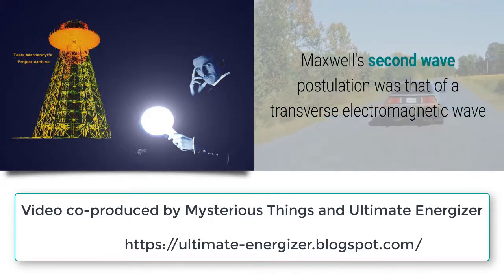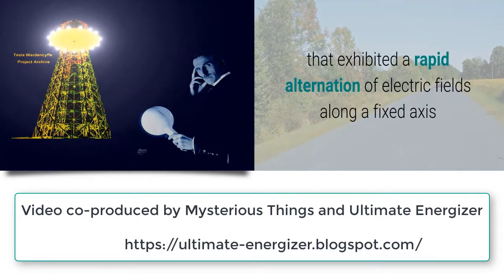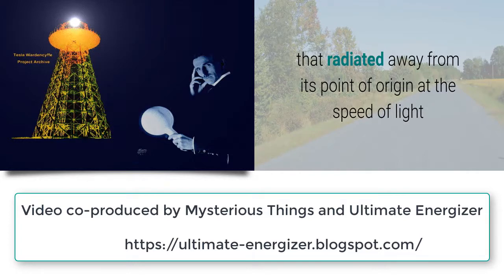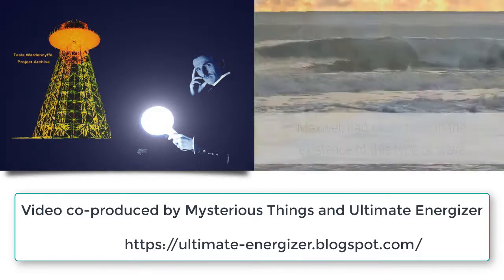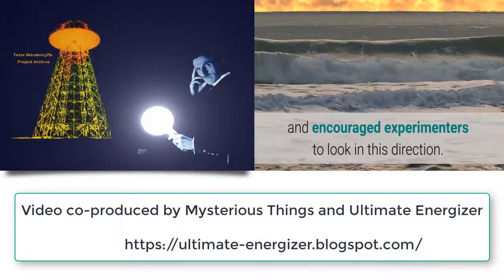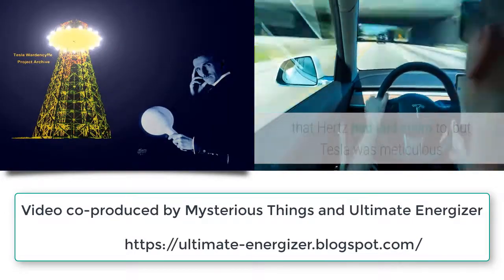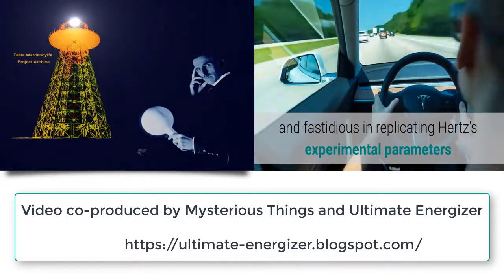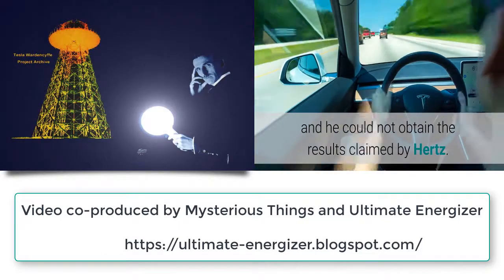Maxwell's second wave postulation was that of a transverse electromagnetic wave that exhibited a rapid alternation of electric fields along a fixed axis that radiated away from its point of origin at the speed of light and was detectable at great distances. Maxwell had more faith in the existence of this type of wave and encouraged experimenters to look in this direction. It was the discovery of this type of wave that Hertz had laid claim to, but Tesla was meticulous and fastidious in replicating Hertz's experimental parameters and he could not obtain the results claimed by Hertz.